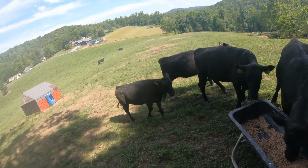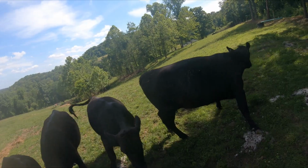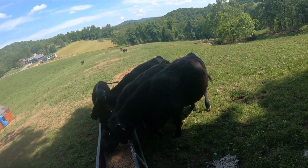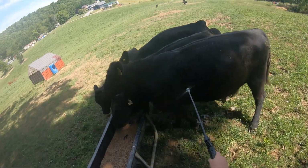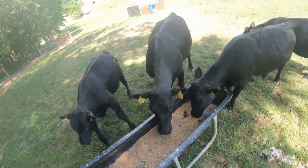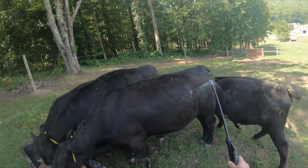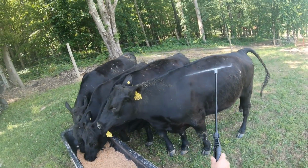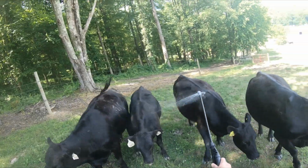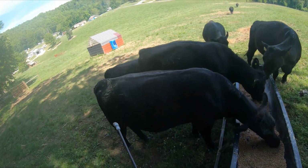Yeah, they don't like the sprayer, guys. Look at them, they found it. You kind of got to watch doing this a bunch of times because it'll make them spooky. Like I said, all I'm trying to do is get some flies off of them. Now you got to keep shaking this thing up. Need to get Charlie's backside.